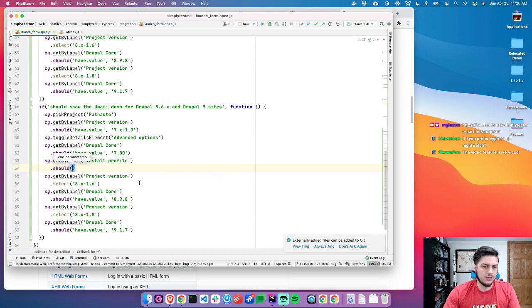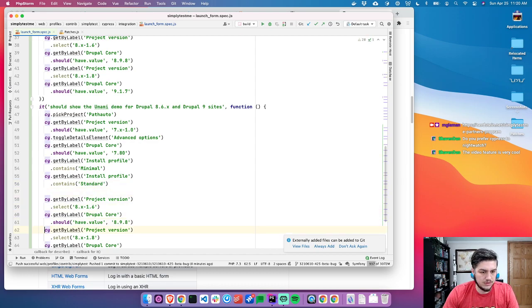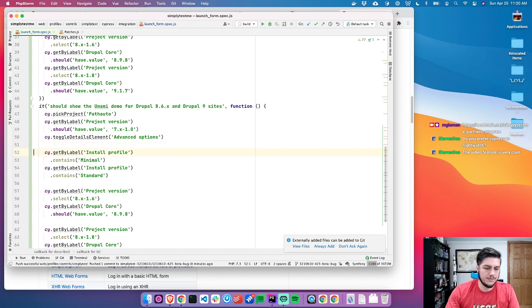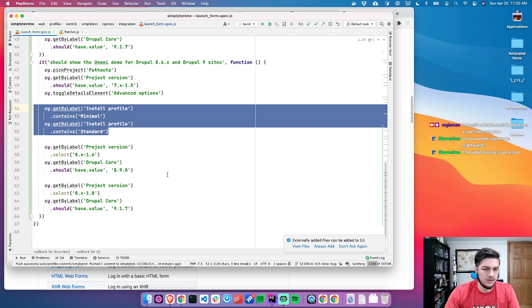Let's try this. We'll do get by label. Let's just say contains minimal and standard. And we'll do same here.